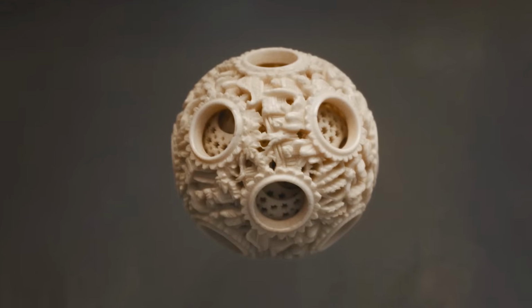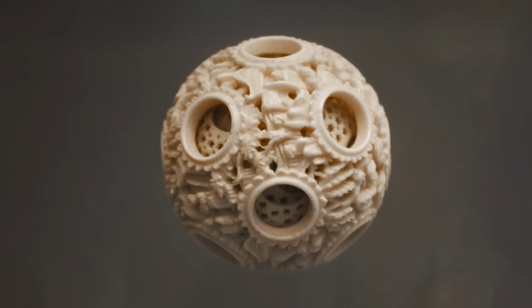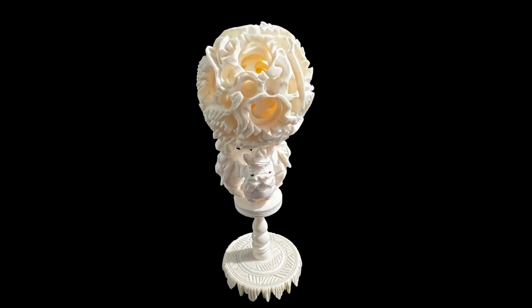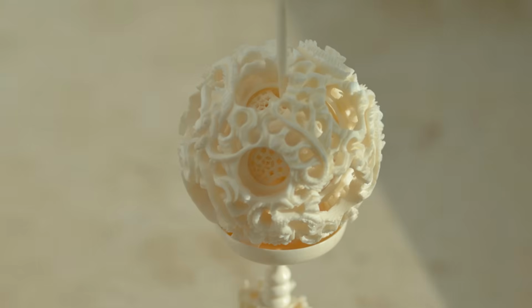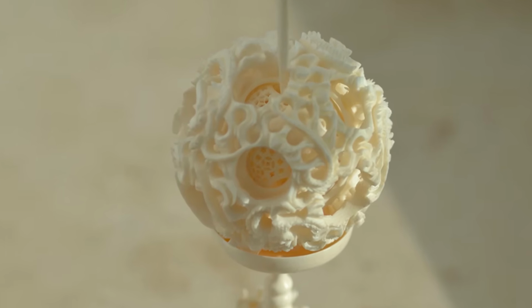The object you found is known as a Chinese puzzle ball, also referred to as a concentric ball in the West. These intricate pieces were traditionally carved from a single piece of ivory and contain multiple nested layers, sometimes as many as 30, that each rotate independently.